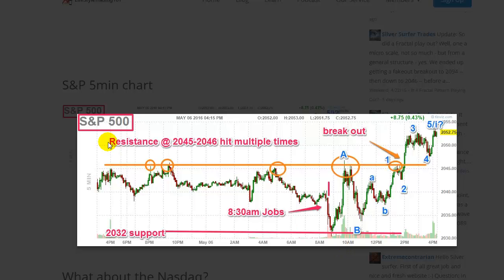But the thing is, it's not a 1, 2, 1, 2 setup. It's, in my opinion, an ending diagonal, possibly a leading diagonal, but definitely a contracting diagonal. And the question is whether it's leading or ending.